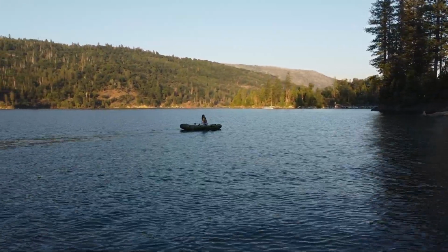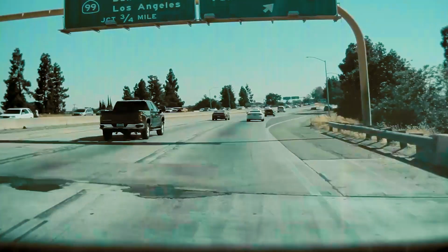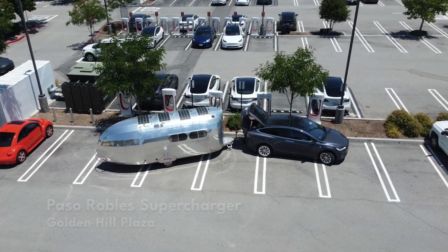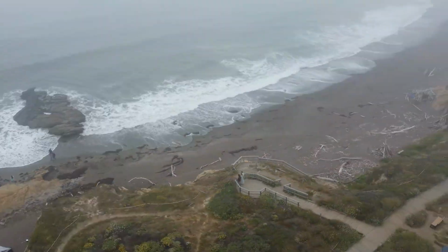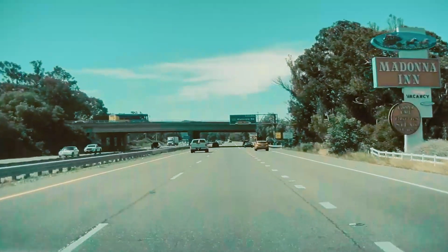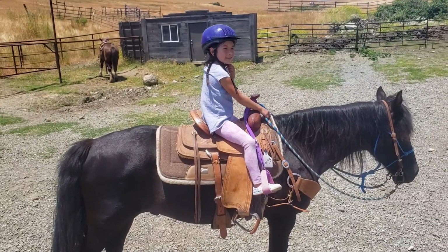We had to drive through the center of California before we could get to the coast. It was extremely hot. We charged up at Golden Hill Plaza in Paso Robles. Cambria was foggy and cool. Then we headed to San Luis Obispo, where Athenia got to ride a pony at the Madonna Inn.